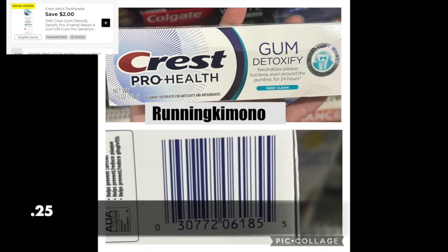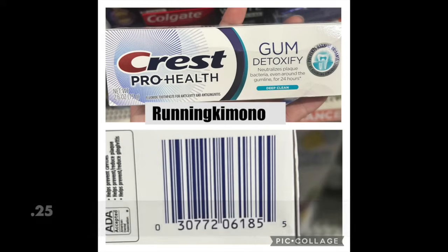We also have this Crest Gum Detoxify with the $2 digital coupon. This guy will be 25 cents after everything is said and done. Check those expiry dates on the toothpaste. Lots of them, the last Mother's Day clearance event, had expired.